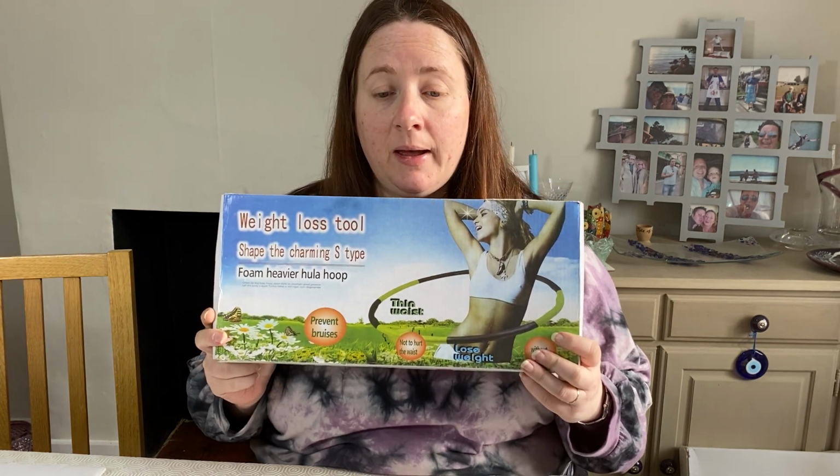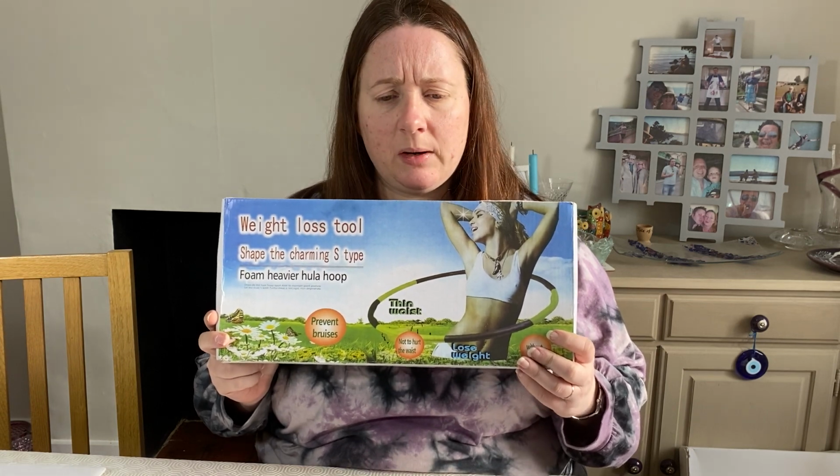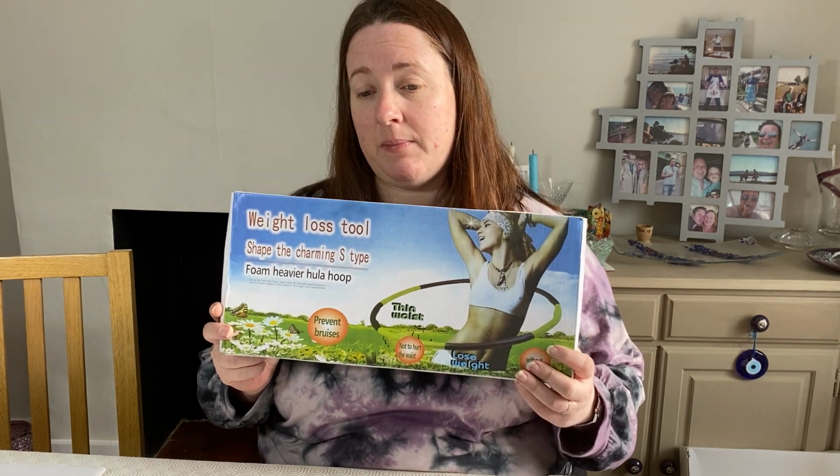But this one we've had since December. It came as part of a homeware bundle or a sportswear bundle. £3.76 is what we paid, and we sold it for £13.76.